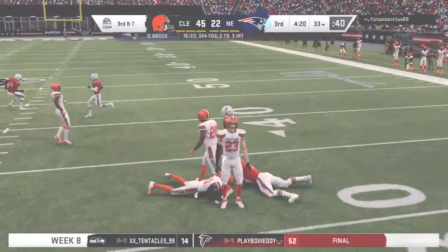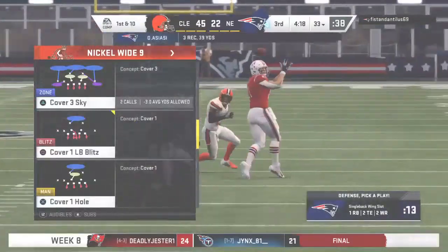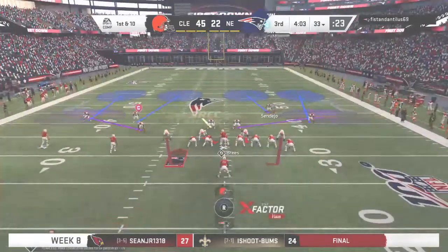This offense in desperate need of a conversion as they come up on third down. Going to throw right side here, complete. And he's got it past the 30 before he's hit and dropped. 14 yards is the pickup there and a New England first down. So they'll come up first and 10 now from the 33.